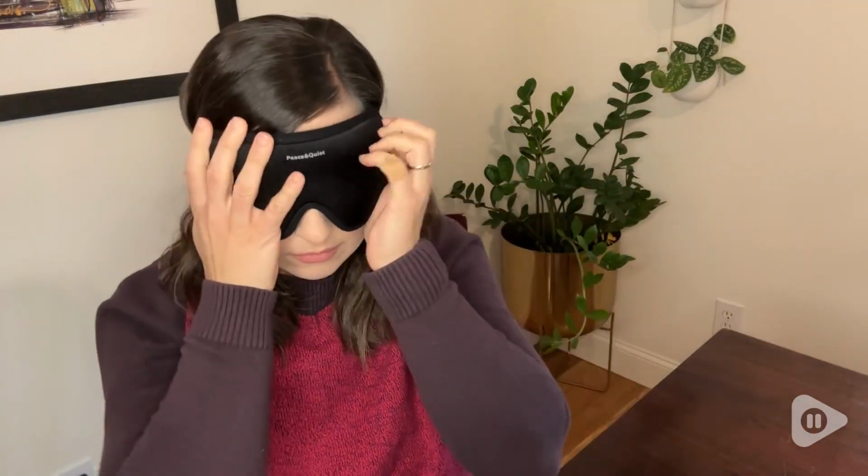that you want. So this strap is adjustable and it's elastic, so you can get a really nice fit. And the nose bridge here has this really comfortable sort of satiny material, and you can actually adjust it and push it down. So you are getting total darkness, but very comfy and cozy as well.